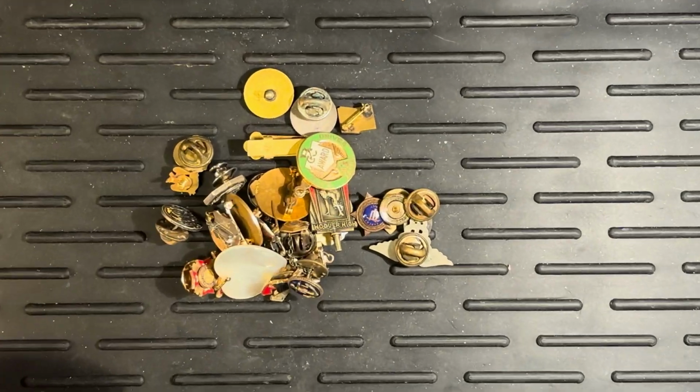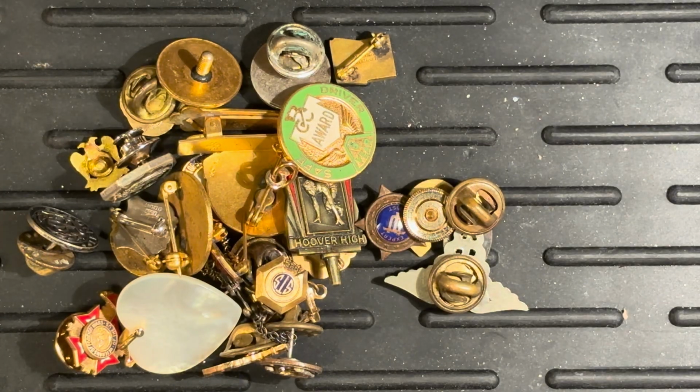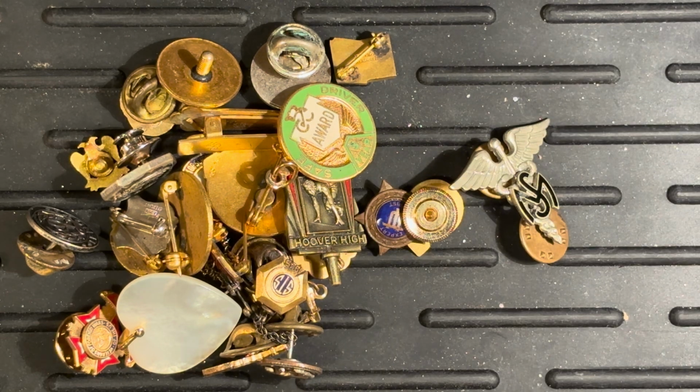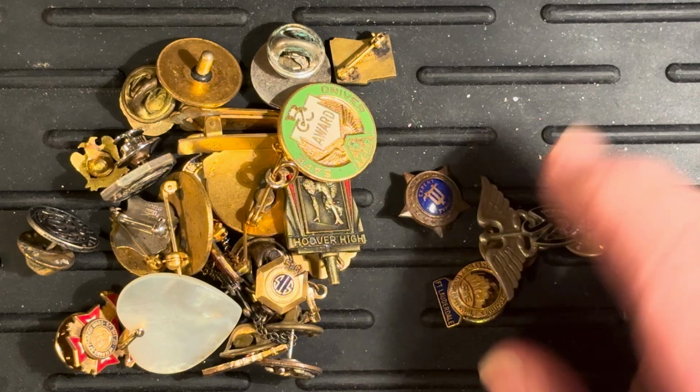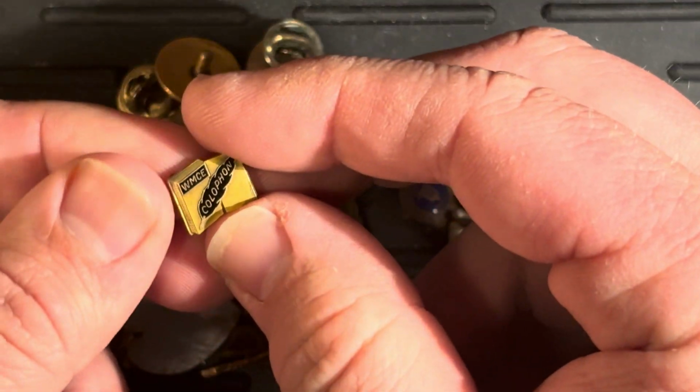All right, let's have a quick look at what this is. Now, generally, when I buy a pin lot, I don't pay a lot for them. And I usually have at least one or two things that I am keen on getting a closer look at. And we'll see what's in this lot. Probably just gold fill.